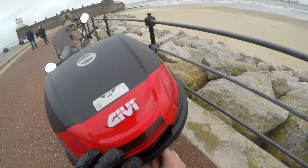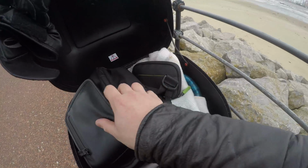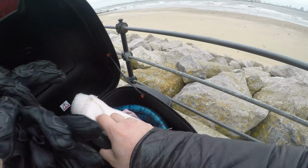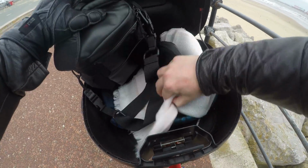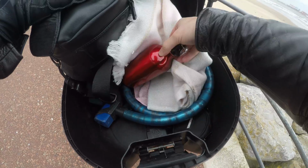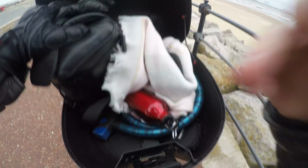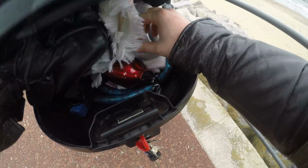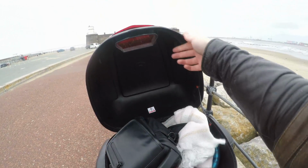The top box, I have a lot of stuff in here. I carry a lot of things. Got the drone, got my sat-nav holder, got a spare chain, got a blanket that my mum left at mine. I need to drop that off. A little container. Guess I could use that for water or petrol, but it's just empty at the moment. And a few odds and sods. Honestly, I'm surprised at how much you can get in here.